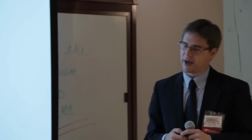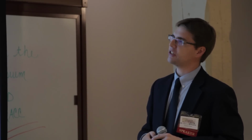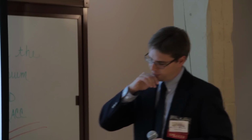So I'll piggyback on what was mentioned earlier about what differentiates AM. When does this make sense? Complex geometries, custom geometries, low volume production, and assembly reduction. Just want to quickly hit on a few of those. This is a great example out there related to the F-18.